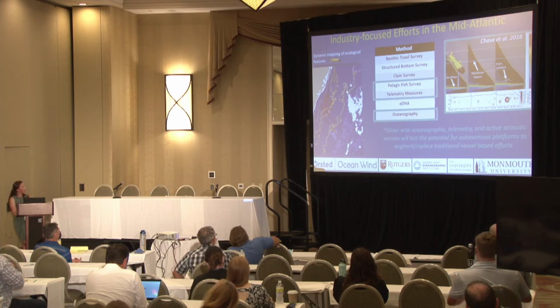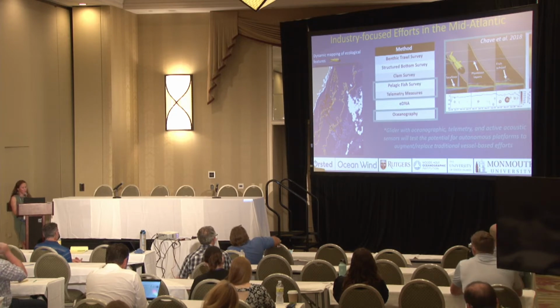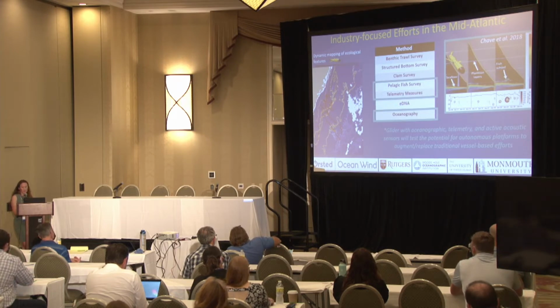In the middle and the right, we have an Ørsted wind fisheries monitoring project that we've been spinning up over the past year or so that combines traditional extractive techniques with these autonomous approaches that I've talked about.